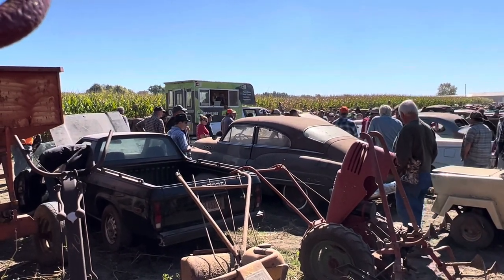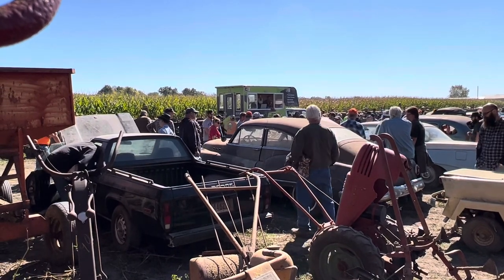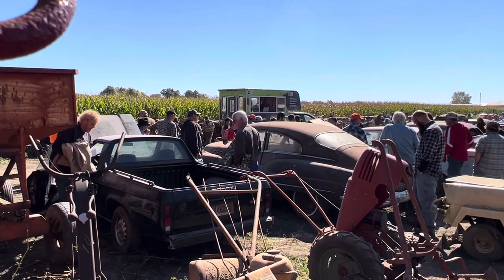Yes, title. As a title, guys. As a title here, a '56 Studebaker with a title, guys. Get in and help yourself here. And here we go here.